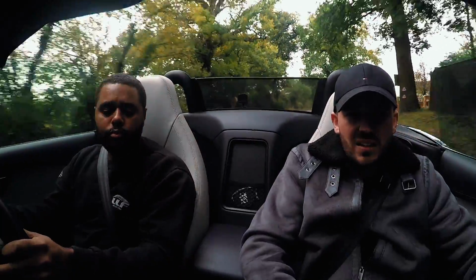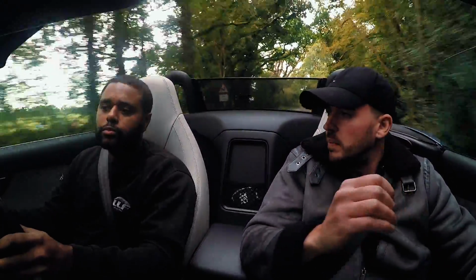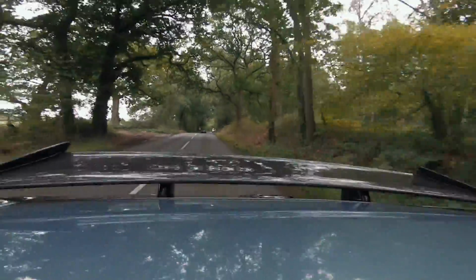So was it a big difference when you had the mods? Yeah, so I went stage 2 first, so just upper pulley, K&M panel filters and a reamer. That took it to 630. Right. And I noticed a big difference. It just sort of really screamed at the top end. Okay. But going from 630 to 700 it's just a big step.